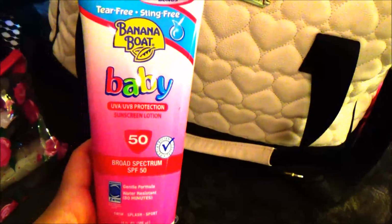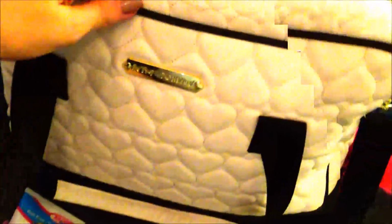Okay, and this is the only thing that I have not put into a little container yet because I bought this and I honestly haven't used it yet. We've not had him outside in the sun enough. It's SPF 50, and this is kind of heavy, and this is weighing down my bag, so I really need to get one of these little bottles and just put some of this in there. But we got that at Walmart, Banana Boat. Oh, and these little bags and the bottles I got also at Marshall's.